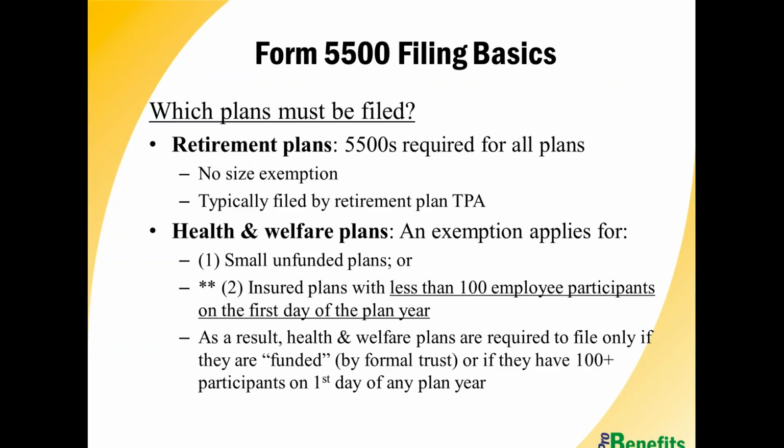As I noted briefly on the previous slide, there are exemptions for small unfunded plans or small insured plans with less than 100 employee participants on the first day of the plan year. So you look at the first day of the plan year, look at how many employee participants there are, and if there are under 100 and you have an insured plan or an unfunded plan, then you do not need to file a 5500 for that plan year.